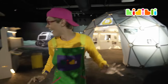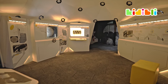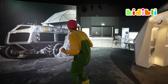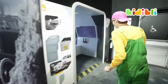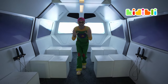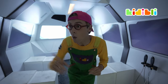Ooh. Isn't that fun? Oh, wow. So, those camps will be built with lunar vehicles, which will help us do some research and build properly. It could look like this. And who knows? Maybe you'd be one of the lucky ones to actually get to go on the moon and build a new society. Isn't that exciting?